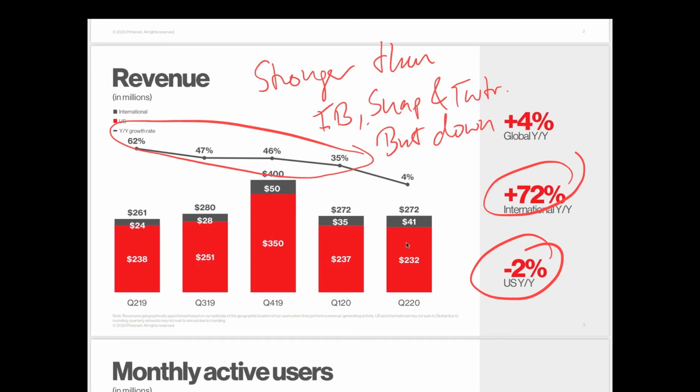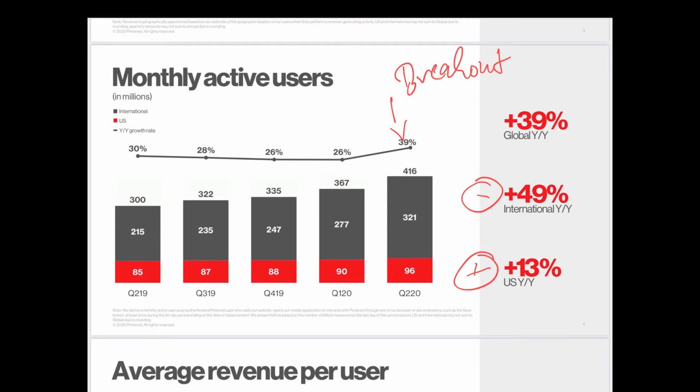And you can see that here: $232 million revenue in the US and only 41 international, and that's a big growth. So it's the beginning of the international rollout and monetization strategies, but the US is the main business here for Pinterest.